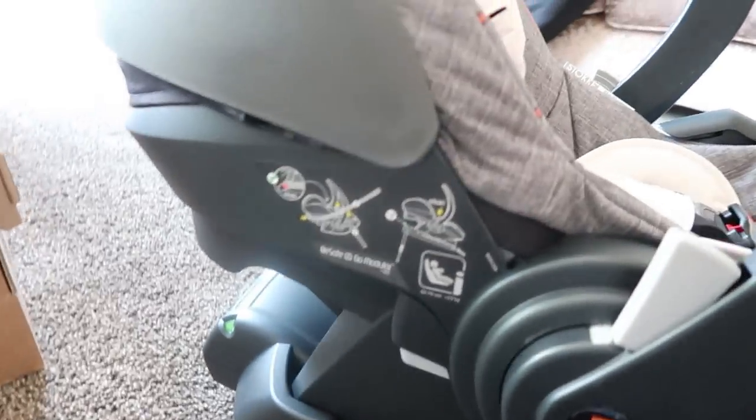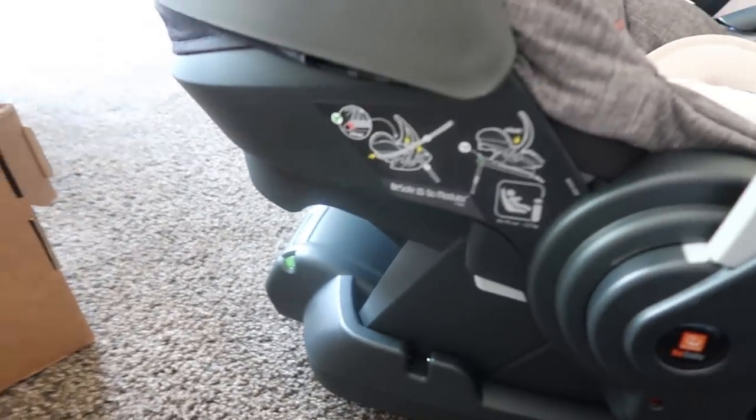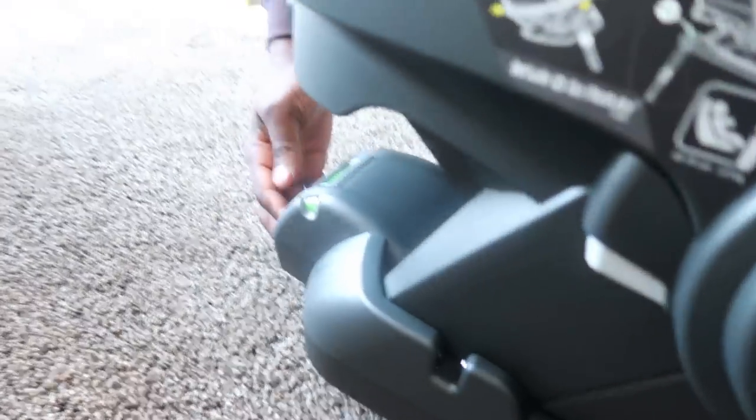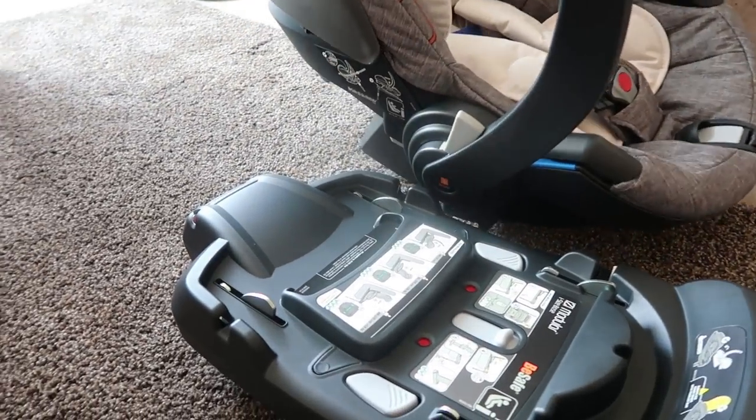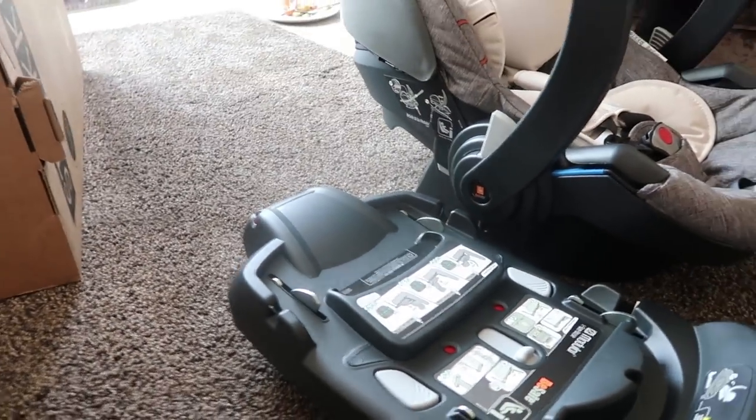So that's it. And then to get it out, I know you might have to hand because I've got the camera. Oh, I have to. Yes, you do. Just press the button. Well, how'd you do it? Just press it up. Turns red. And the car seat comes straight off. So it's literally so simple.